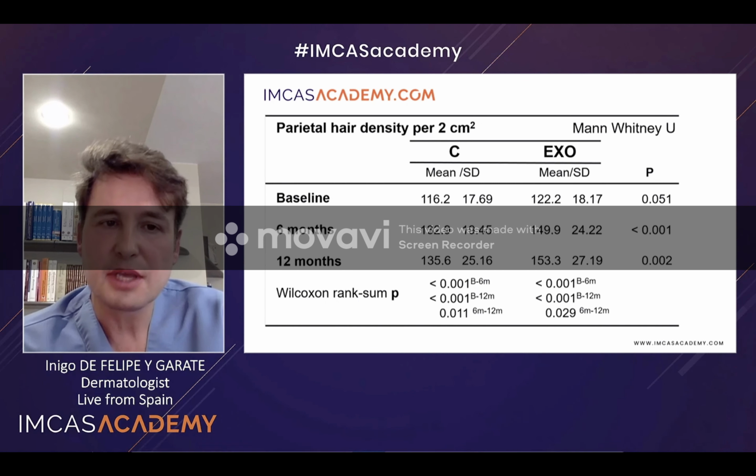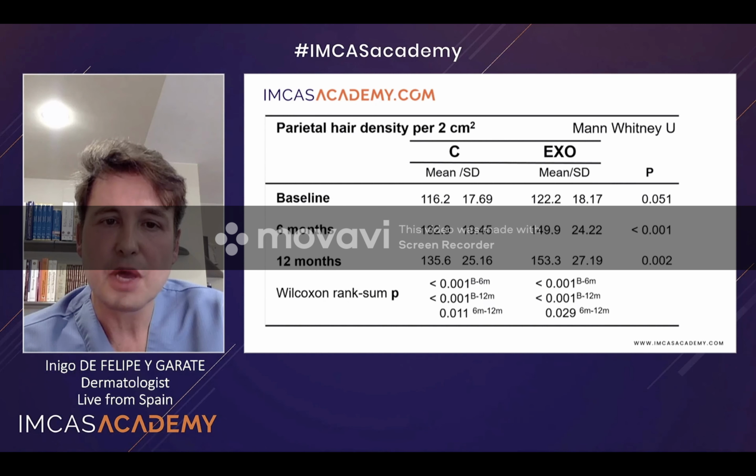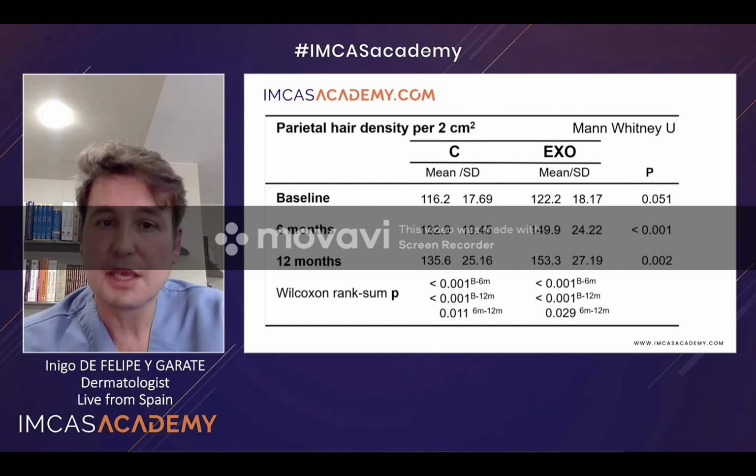And you can see in the control group that there was a baseline number of hairs of 116, whereas after 1 year, there is an increase up to 135. Whereas in the exosome group on the right side, there's an increase from 122 to 153. So if you apply some statistical analysis, you see that there is a very strong statistical difference between the baseline and the 12 months in both groups, but also between the control group and the exosome.